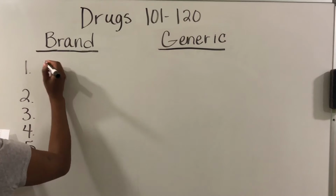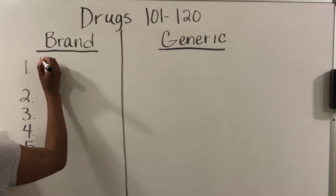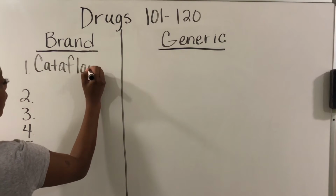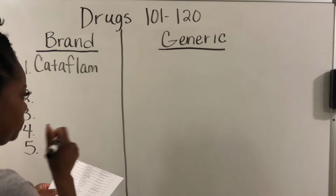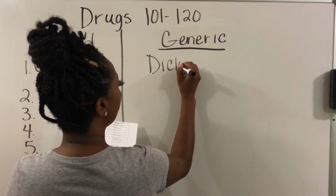The first one is going to be, let me draw a little line right here just to kind of divide that. The first one is going to be Cataflam. Cataflam. The generic name for Cataflam is going to be diclofenac.